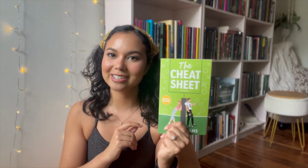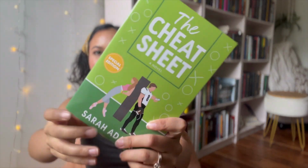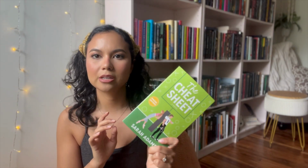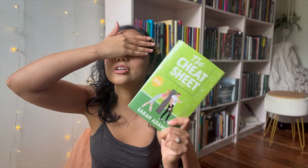And then the last book that I got, again, I didn't think I was gonna love it. I didn't think I'd be interested in this, but she won me over with When in Rome. I got Practice Makes Perfect, and then I also got The Cheat Sheet. This is by Sarah Adams as well, and when I read the premise of this, I thought it sounded really cute, even though I absolutely hate this cover. We're just looking past it. We're just not looking at this. We're just gonna open it like that, and then just start the book and fall in love, because I like her writing a lot.